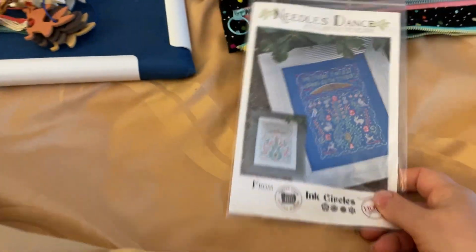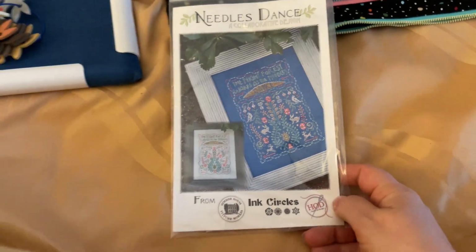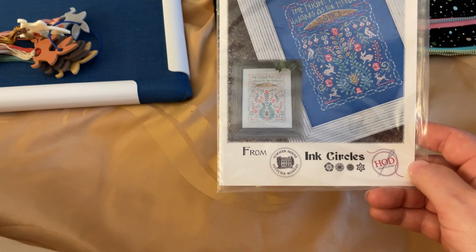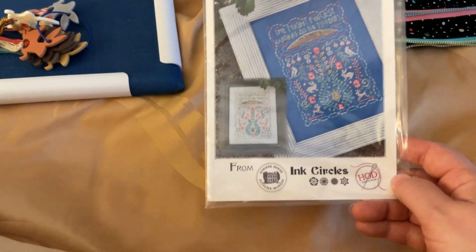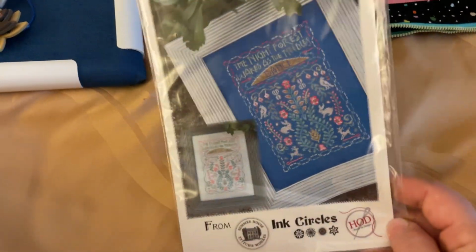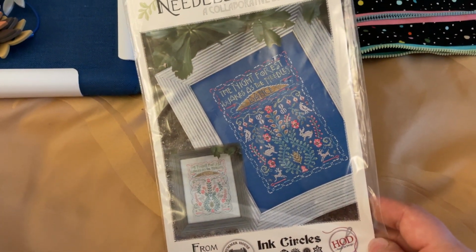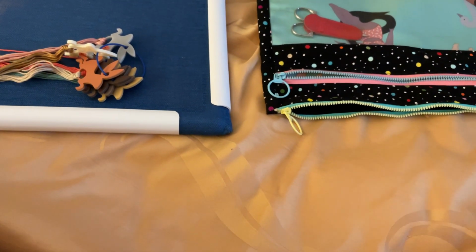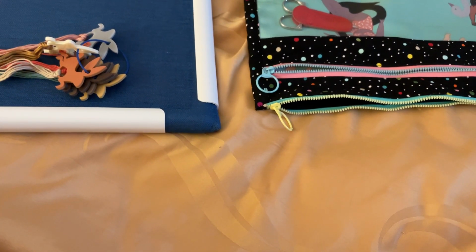I also brought my Needle Dance, and that's the collaborative from Summer House Stitch Works, Ink Circles, and Hands-On Design. And it is so pretty. And oh gosh, hopefully that was fast enough because I don't have editing software here today.